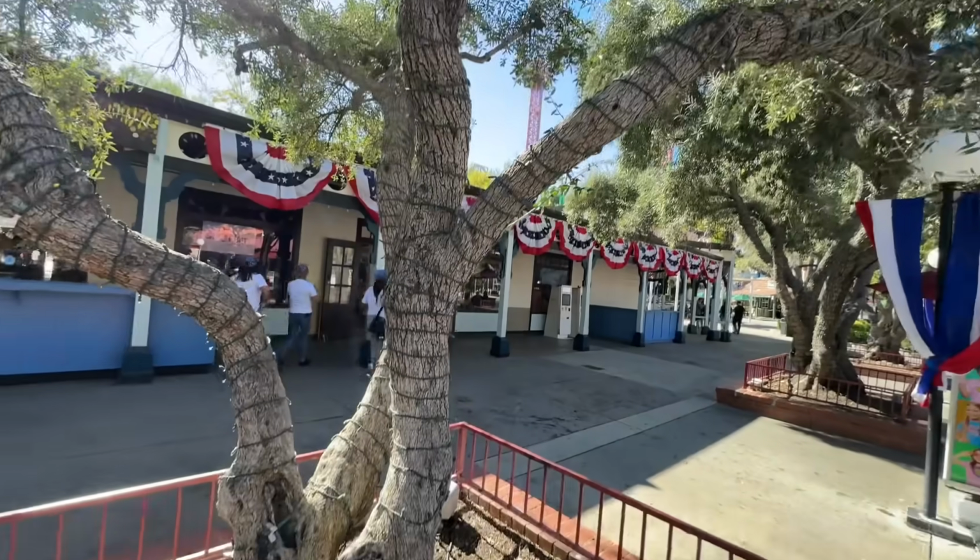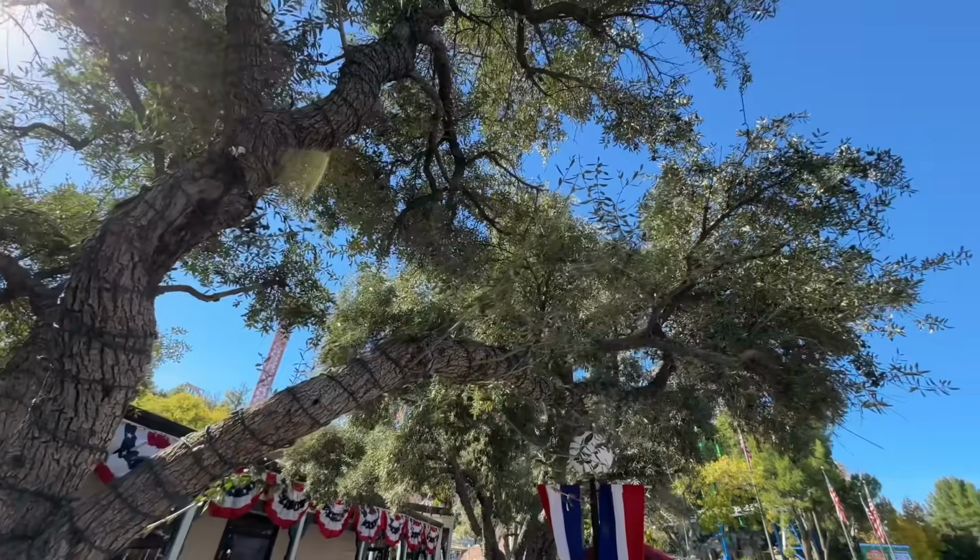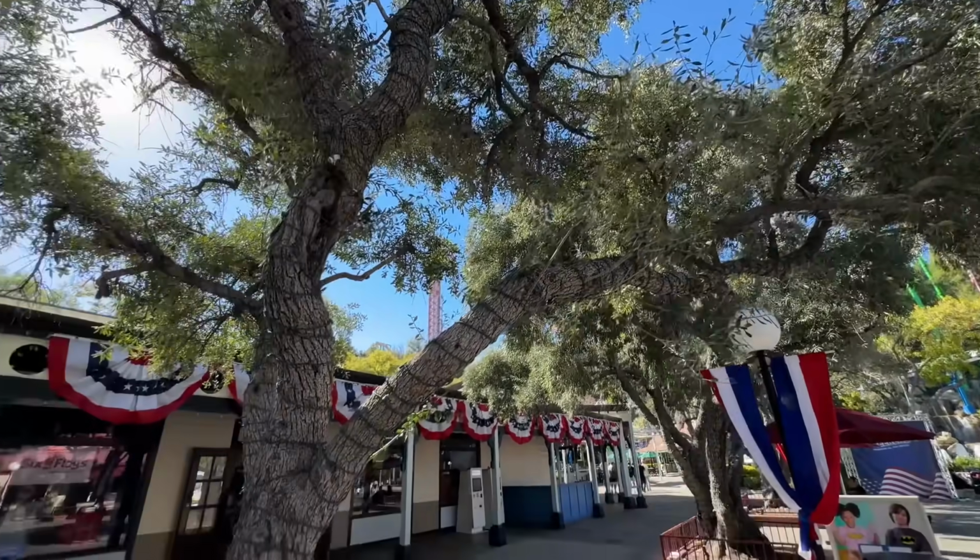Yeah, all these trees over here are all decorated as well. So just a few more days to get everything set in stone. Holiday in the Park here at Six Flags Magic Mountain officially starts November 23rd and runs select nights all the way up until December 31st. So you have plenty of time to check out all the holiday festivities. And like I was saying earlier, they do a pretty good job here.